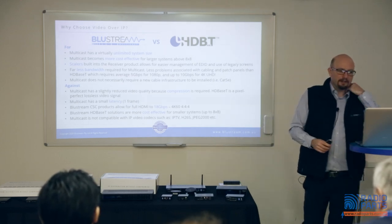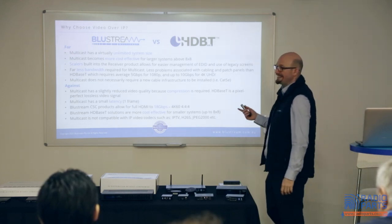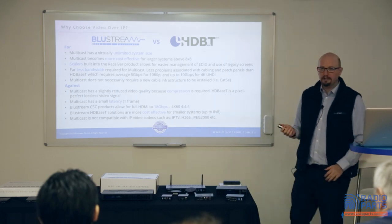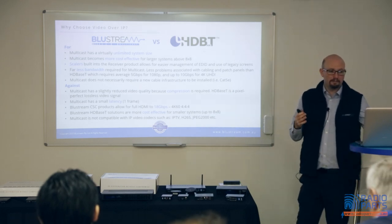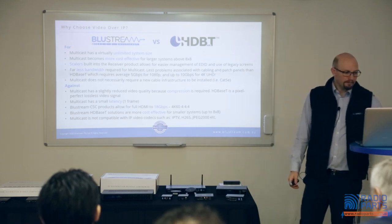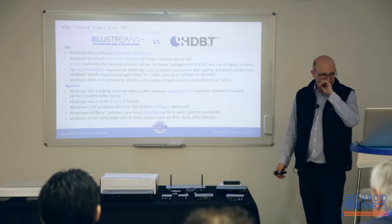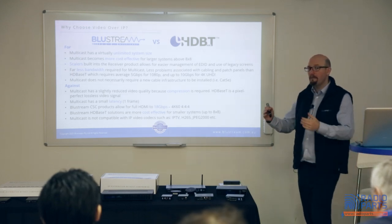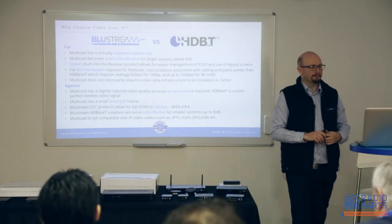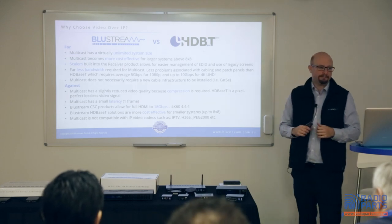The advantages of HDBT is that up until 10 gig, HDBT isn't compressed. Multicast is compressed. We don't hide that fact. So picture quality technically is better with HDBT. Both systems actually have one frame of latency. Having said that, if you're going through multiple hops in switches, that can increase latency of a multicast system. But the video latency is one frame.